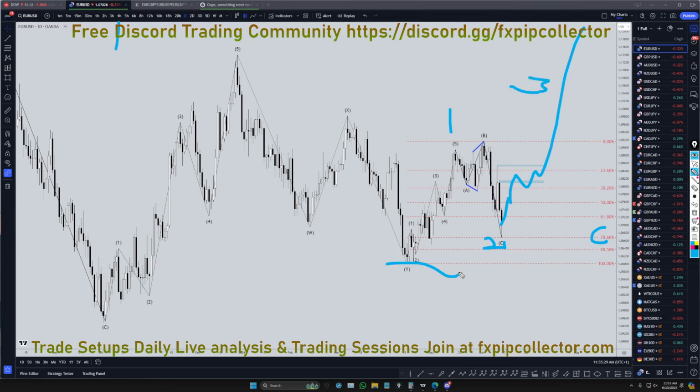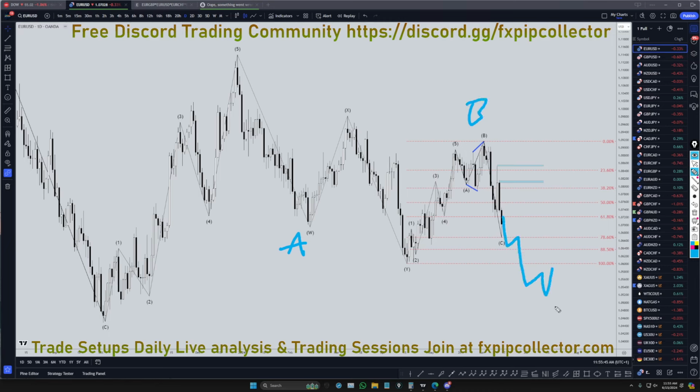We haven't broken structure down yet, but honestly, I feel like it's a pretty good possibility because of how weak the euro is right now, ever since the parliament election in Europe last week. I wouldn't be surprised if this is actually, like I just showed you, a wave A, a running flat wave B, and now we're in a wave C, which will potentially take out the low of this before it actually continues the uptrend. So I would be very cautious about going long on the euro.